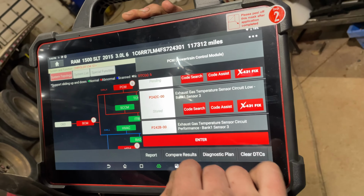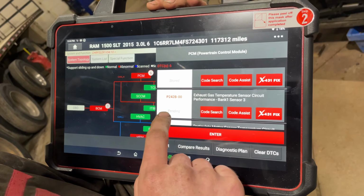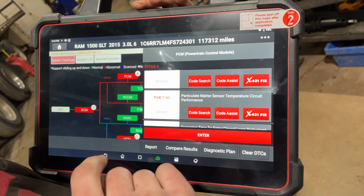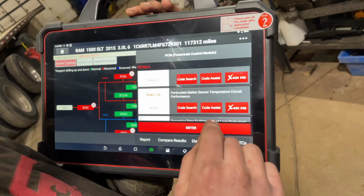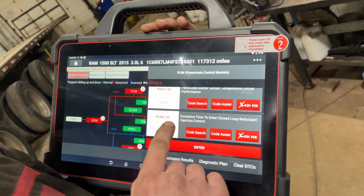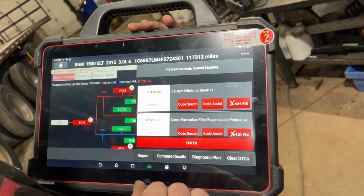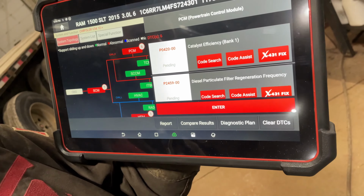P242C-00, exhaust gas temperature sensor circuit low, bank 1 sensor 3, and P242B-00, exhaust gas temperature sensor circuit performance, bank 1 sensor 3, P24C7-00, particulate matter sensor temperature circuit performance, excessive time to enter closed loop reductant injection control, and also diesel particulate filter regeneration frequency, and P0420, which is a catalyst efficiency, bank 1.